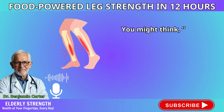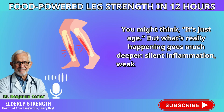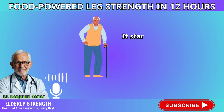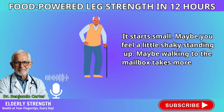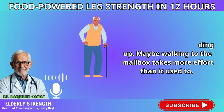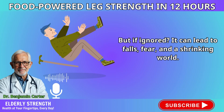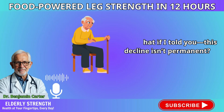You might think it's just age, but what's really happening goes much deeper. Silent inflammation, weak nerve signals, nutrient gaps, and worst of all, bad timing. It starts small. Maybe you feel a little shaky standing up. Maybe walking to the mailbox takes more effort than it used to. But if ignored, it can lead to falls, fear, and a shrinking world. Now, what if I told you this decline isn't permanent?